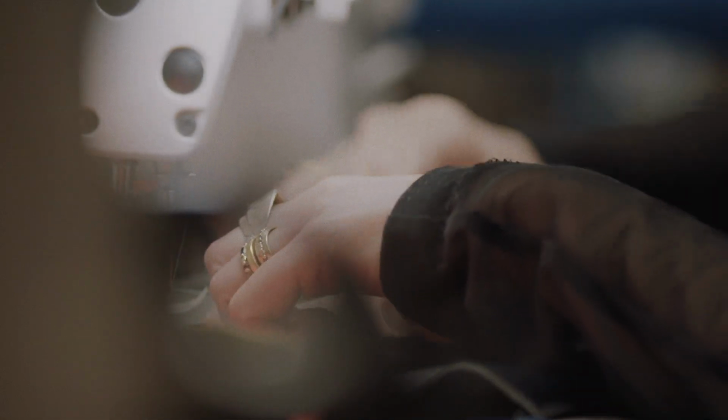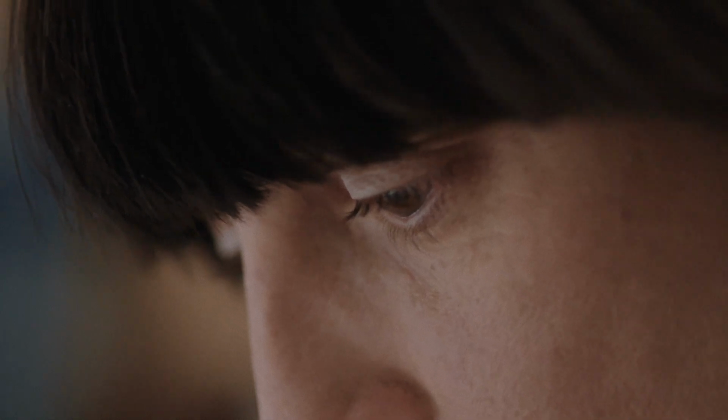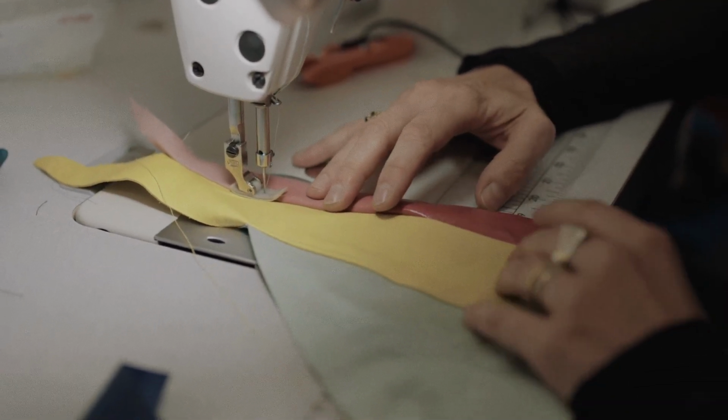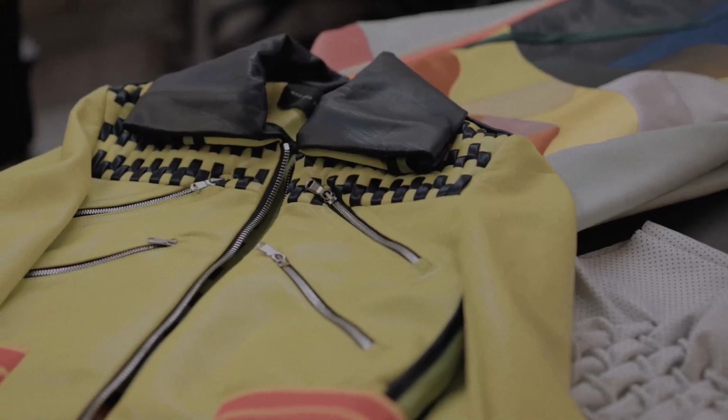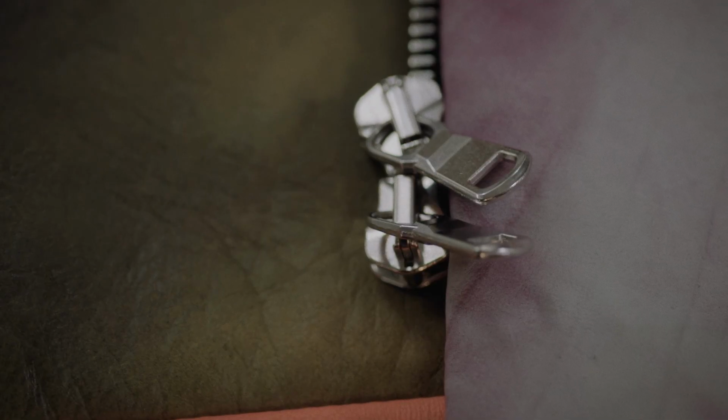What's fantastic about YKK and their showroom is that I can order one zip if I need to. Obviously, if I go to a supplier and they say the minimum is 100, it's lots of money for me to invest, and also as a designer I don't perhaps want to use the same type of zip over five seasons.